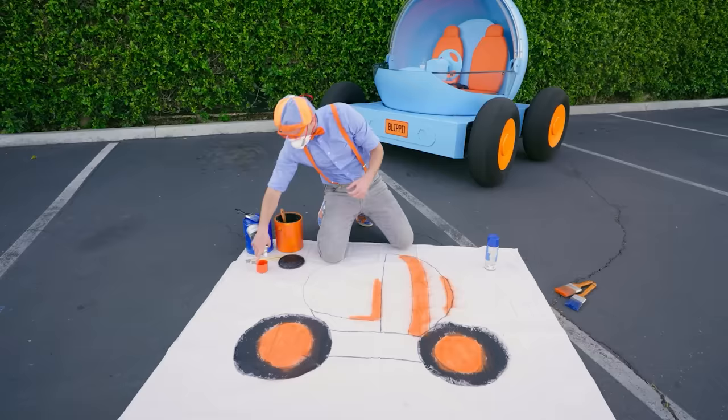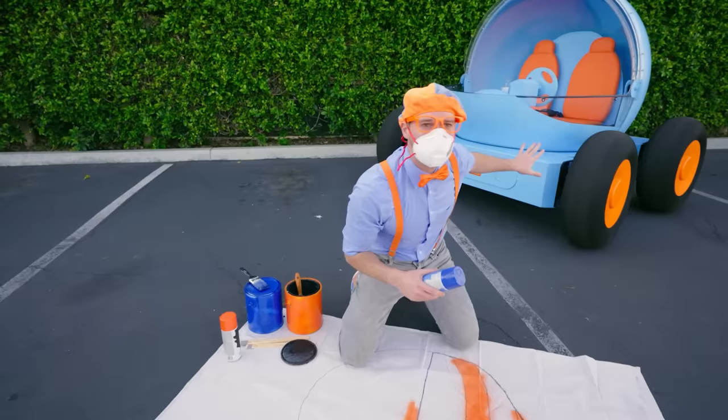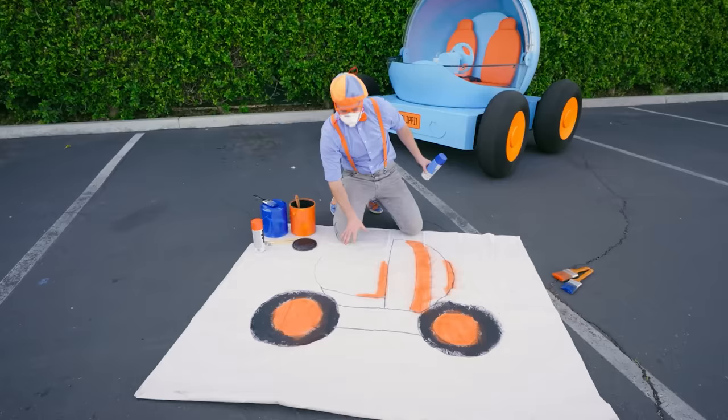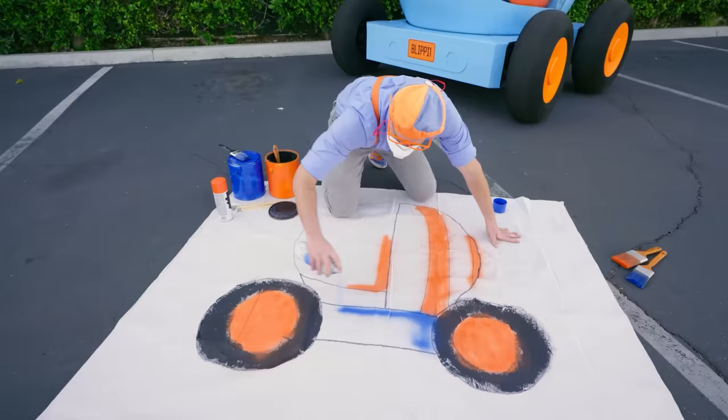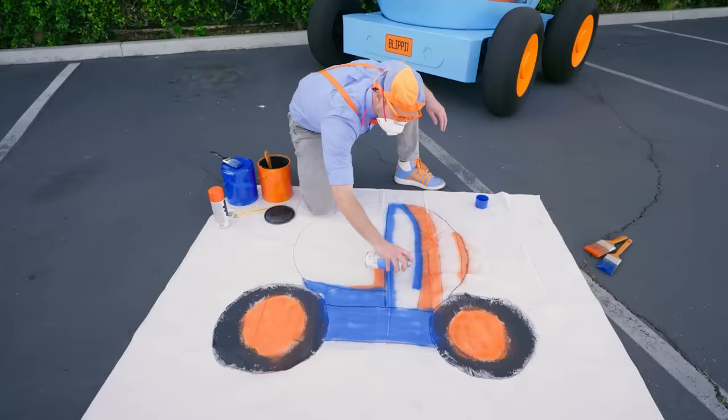All right, and now for some blue. All right, let's see, what's blue on it? Well, the rest of it's blue. I'm not gonna color this though. Yeah, because that is the windshield. All right, I'll start with the bottom right down here. Just a little bit left.